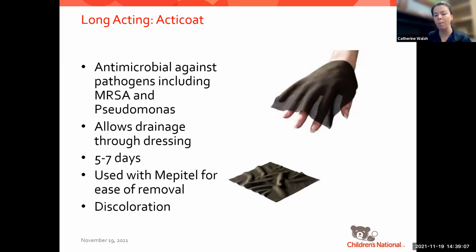An important thing to remember is that because exudate can go through the dressing, it doesn't have a built-in sponge per se. A lot of times we use a pad on the outside to absorb the drainage. Also, there can be more discoloration associated with this. That brown, gray medication of the Acticoat can transfer with liquid. So sometimes even around the edges, people will see it looking brown or yellow and think, oh, it's infected. And more often, typically, it is just the exudate.